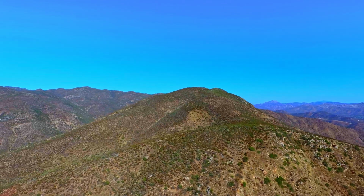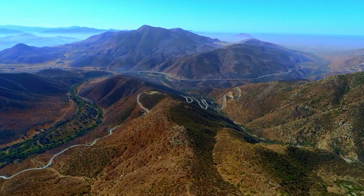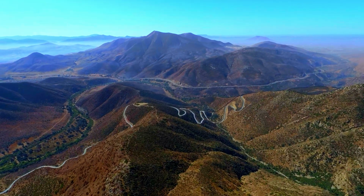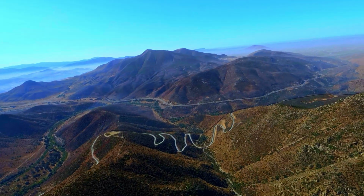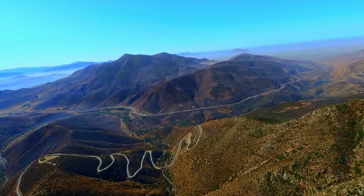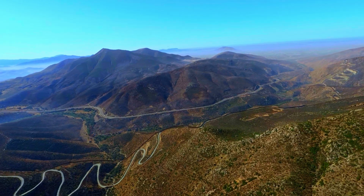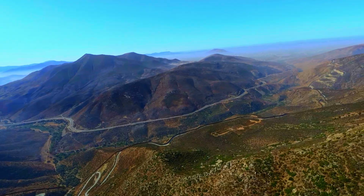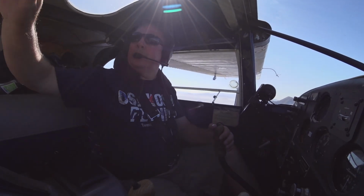Yeah, there's a fence way down there. There's a border patrol guy sitting out there on a plateau. Yeah, crashing here would be bad news. Oil pressure's good, oil temp's good. This fuel's on, that one's off, and this is full.